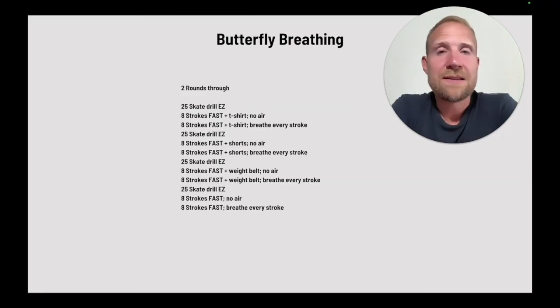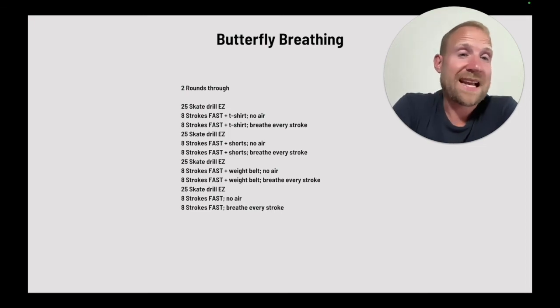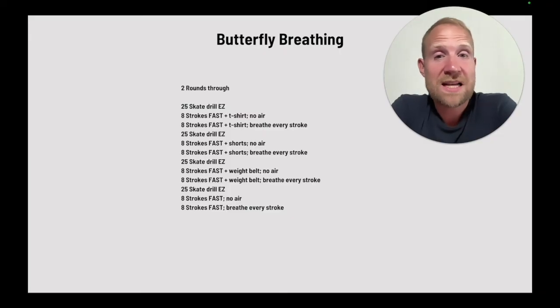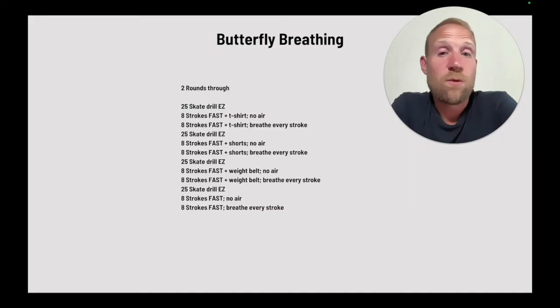Last set, we're going to go fast, and we're going to use the skate drill to help them really lock in the skill, help them learn how to skate that chin on the surface and breathe with the pull. They're going to go 2 swims of 8 strokes fast. The first one's no air. The second one's breathe every stroke. So we've got the contrast between being really level in the water and then trying to be really level in the water even when they're breathing.